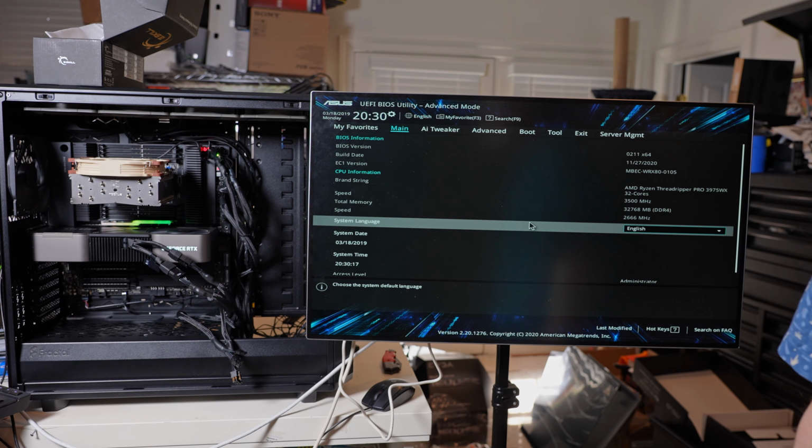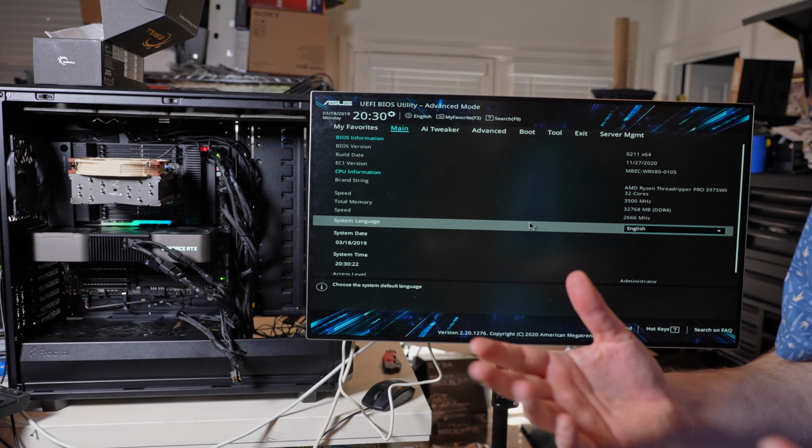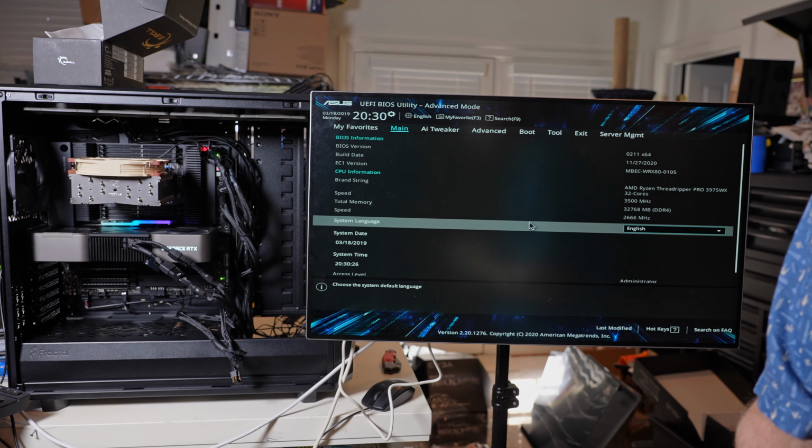So I'm going to go ahead and load Windows and then try to add on the other GPU card as well as figure out which memory module isn't working. But otherwise, really excited. Can't wait to test this out.